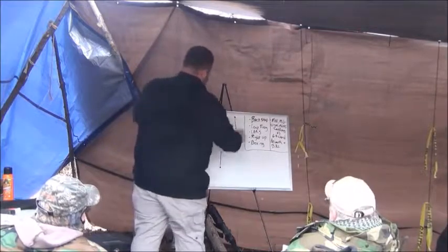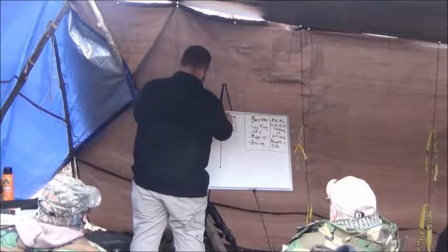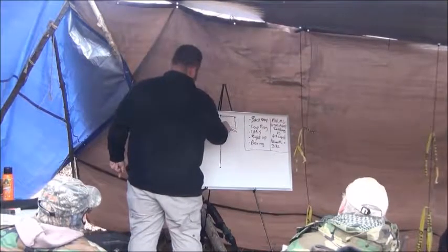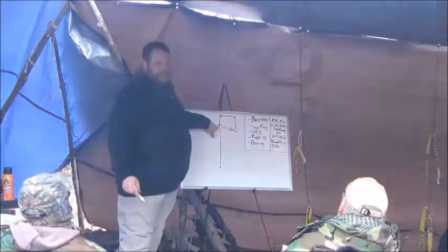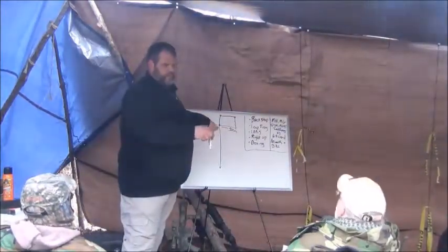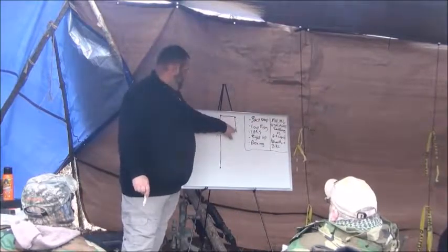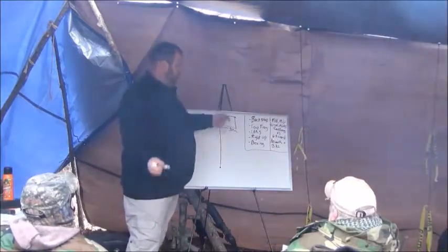And then as I come back to my original travel path, I'm going to go another 50 meters there, and then I'm going to come back to my starting location. So that's another reason why you want to make sure that you know for damn sure where you started, so you end back where you were. Okay? So I'm going to go 50 meters, 50 meters. I'm going to make a box. Okay? Well, that's called boxing.